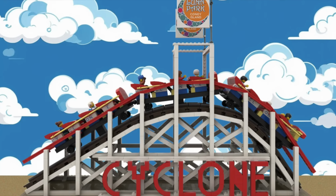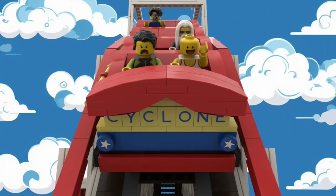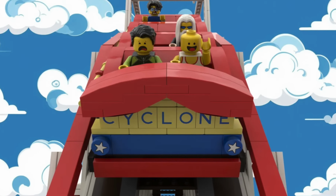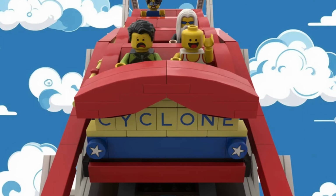The designer is very much a fan of this ride, so it's clear why he decided to recreate it with Lego. Wanna know something even more impressive? This model has 2,500 pieces. The Cyclone is probably one of the most iconic roller coasters in the whole world.